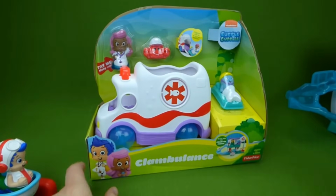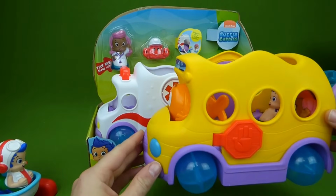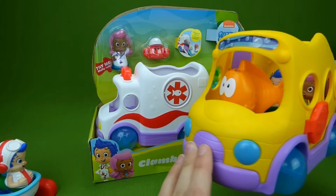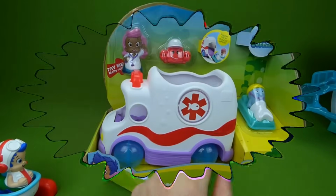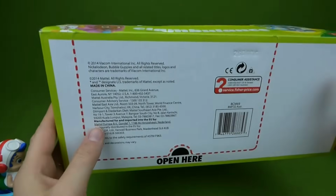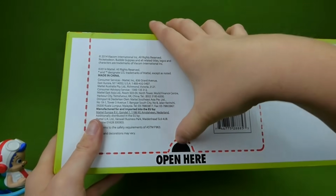And at the very end of the video, we'll take the clambulance and the school bus and compare them and see how they're different. Look at that! It's the bus! So, are you ready to get this clambulance out of the box? Uh-huh. Let's do it! Let's see, what's the best way to get this out of the box? A bottom! The bottom. It says open here. Let's try that.